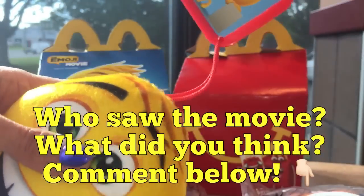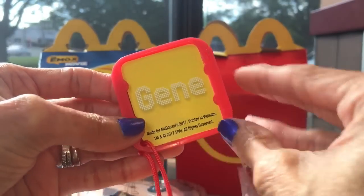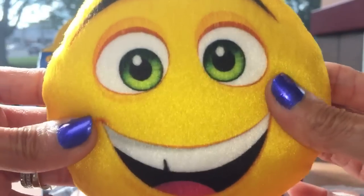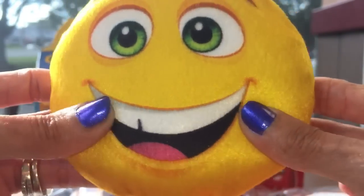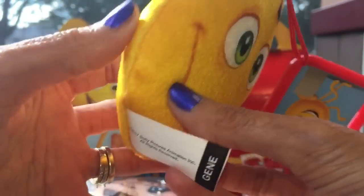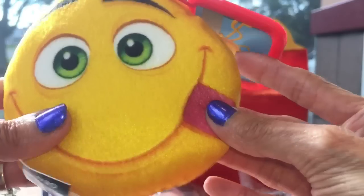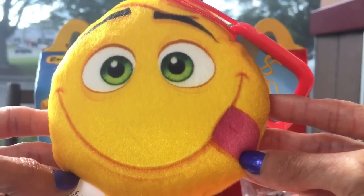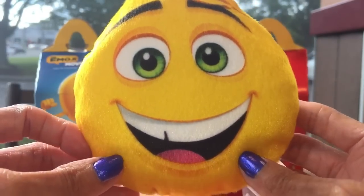Okay, so here is the little tag that Gene comes with. So you could take this off. There's his name. Aw, he's got the cutest green eyes. They kind of shimmer a little bit. And there's his little tongue. And then it says Gene on the tag. And on the back, he's got a different face. On the back, he has a face where he's sticking his tongue out. Isn't that cool? So this one, he's got a big smile.